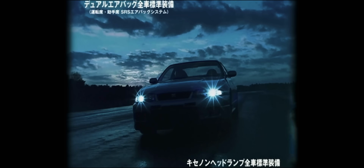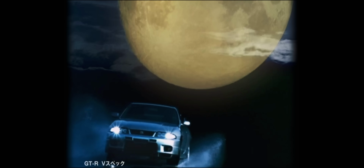In the mid-90s came Godzilla's successor, the R33. It carried over pretty much everything the R32 had, with some microscopic changes, but it was 100 kilograms heavier, and some might say that this styling wasn't to everyone's taste. It was the forgotten child in the group. Don't get me wrong, it wasn't bad, it just didn't have the same impact as its predecessor.